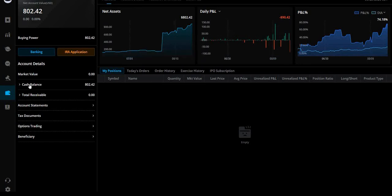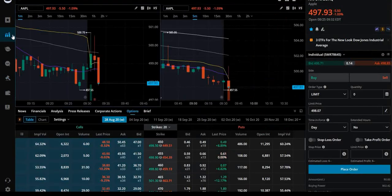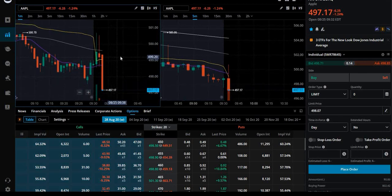$53 in the green yesterday. So I'm down $30-something for the week. So I lost my gains from yesterday, and good thing that I actually sold it there because look at this thing. I would have been out a couple $100 right here. If I just held, I would have been out a couple $100.